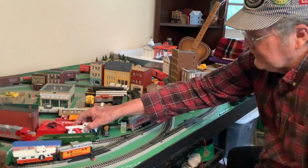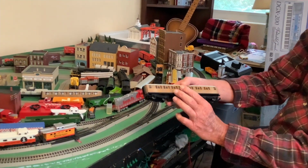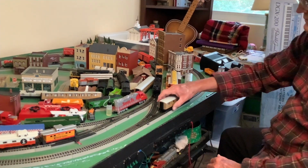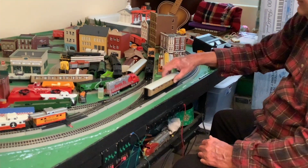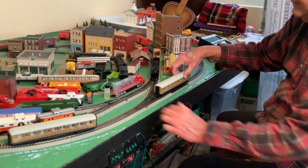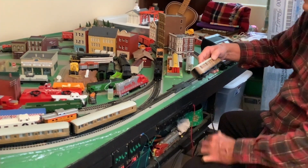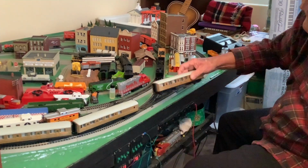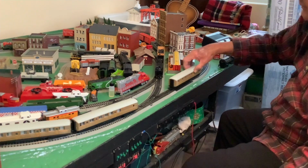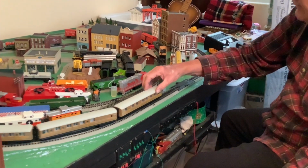All right, we're now going to put these on the track. As you see, I hope, the interior detail on these cars, the little compartments are here, the aisle to walk would be there. It's a Hornby. Look at how free rolling that is. Here's the third coach. First class, third class, third class, first class. These couplers work very well.